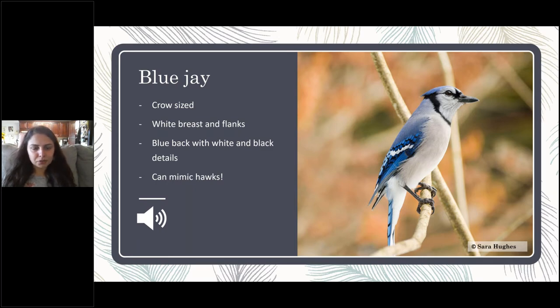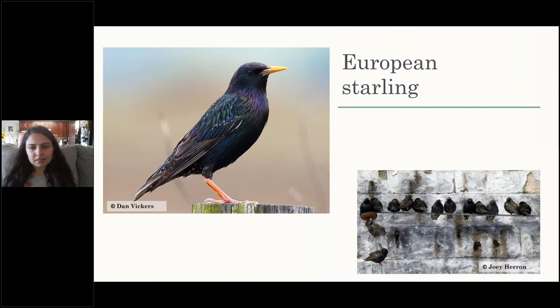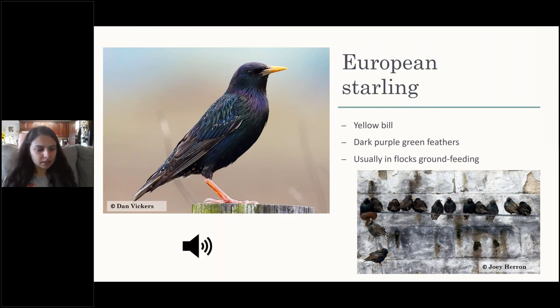Next, we have the European starling. This is another bird that can mimic hawks. They have a yellow bill and beautiful dark purple-green iridescent feathers that look amazing in the right lights. Usually those are found in very large flocks feeding on the ground. Let's listen to what the starling sounds like.